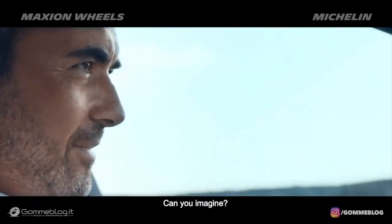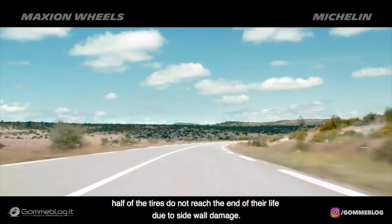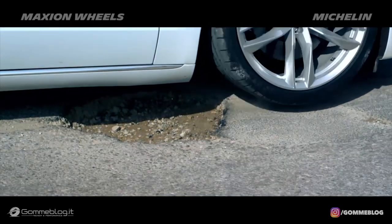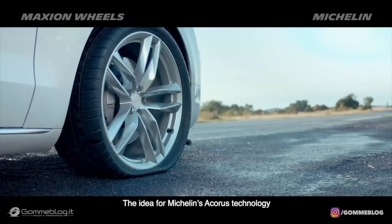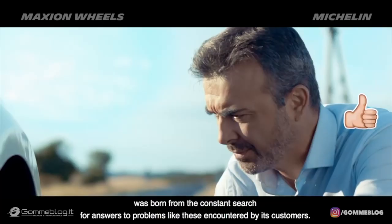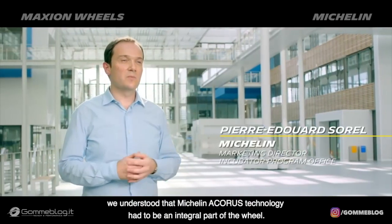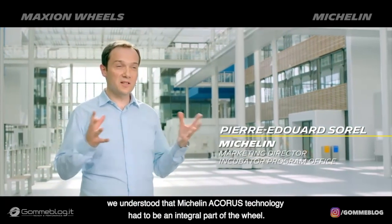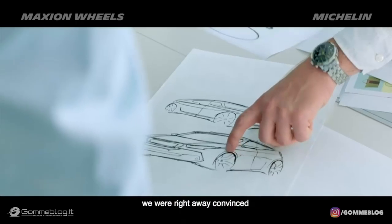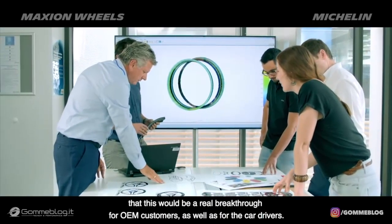Can you imagine? In certain countries with bad road conditions, half of the tires do not reach the end of their life due to sidewall damage. The idea for Michelin's ACORUS technology was born from the constant search for answers to problems like these encountered by its customers. In listening to our OEM customers, we understood that the Michelin ACORUS technology had to be an integral part of the wheel. When the Michelin incubator team presented us the ACORUS technology, we were right away convinced that this would be a real breakthrough for our OEM customers as well as for the car drivers.